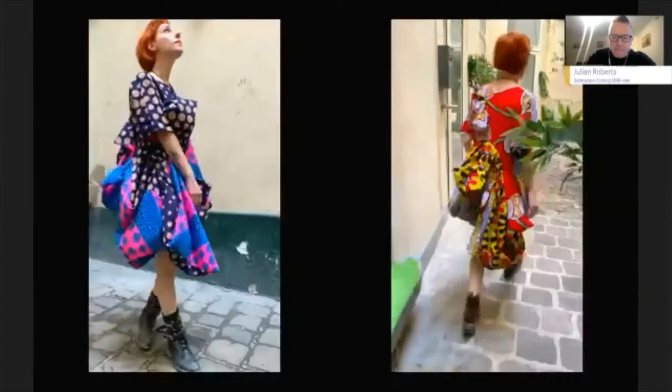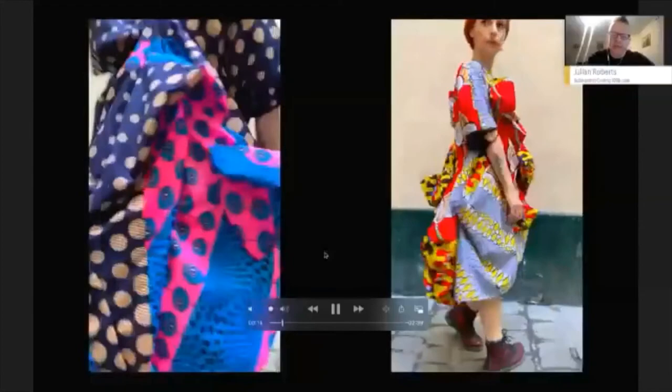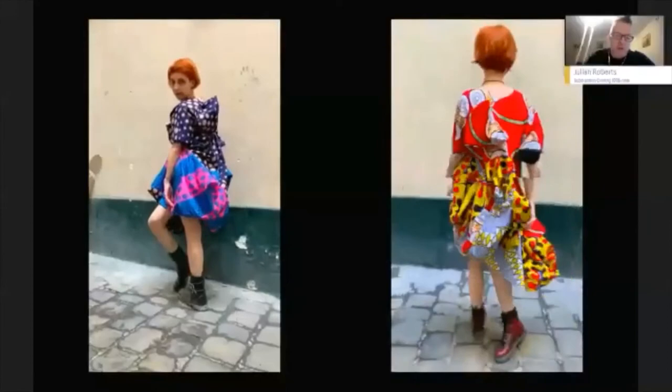So whenever we make clothes, we video them to put them on the body and experience them in the round and try to experience how they feel in movement, test them out, take photographs too. Very useful for lookbooks and for trying to engage others in the work you're making.